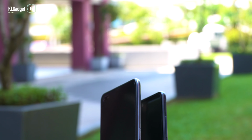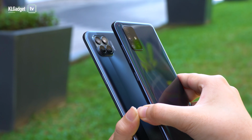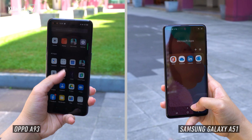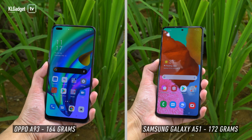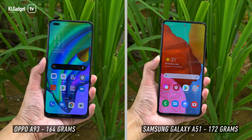It also has a 220-degree curved edge, but I can't really feel the difference when I hold it. They're both comfortable in the hands, both very slim, it's just that the A93 is smoother to touch. Apart from both phones being really light, the A93 weighs 164g while the A51 weighs 172g.